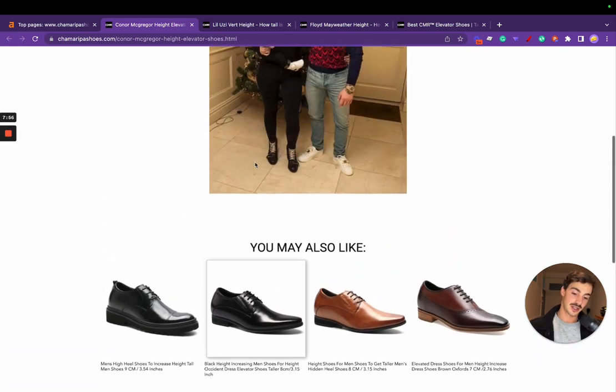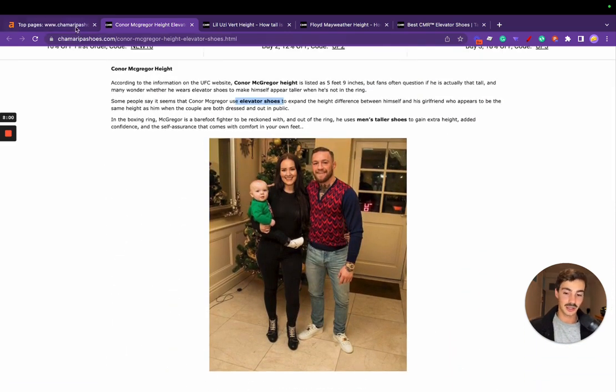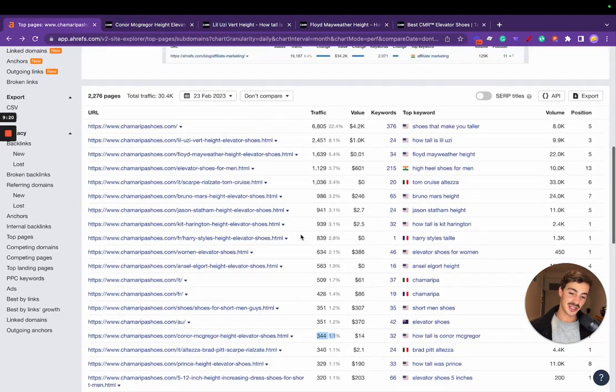Now, there's a thin line between what's legal and what's not legal with this. But yeah, I guess you can understand my point. And yeah, that's about it. It's quite an interesting and funny SEO strategy. Essentially, taking their product, which are elevator shoes, and thinking about leveraging personalities, whether it's athletes, singers, or whatever, to impose their product onto people. So quite interesting.